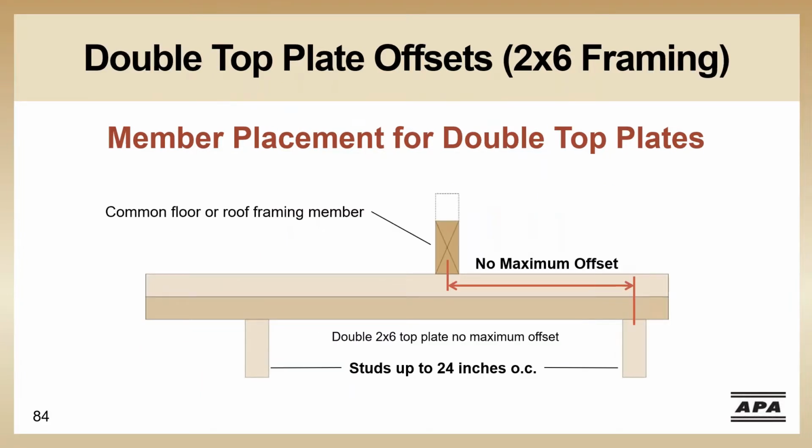With 2x6 walls, the use of double top plates simplifies the offset rules as there is no maximum offset allowance for common framing members as illustrated on this slide. Common roof, wall, and floor framing members can be spaced at 12, 16, 19.2, or 24 inches on center and they do not need to line up. The one exception to this rule are girder trusses and beams, which will require additional support no matter how many top plates are used.